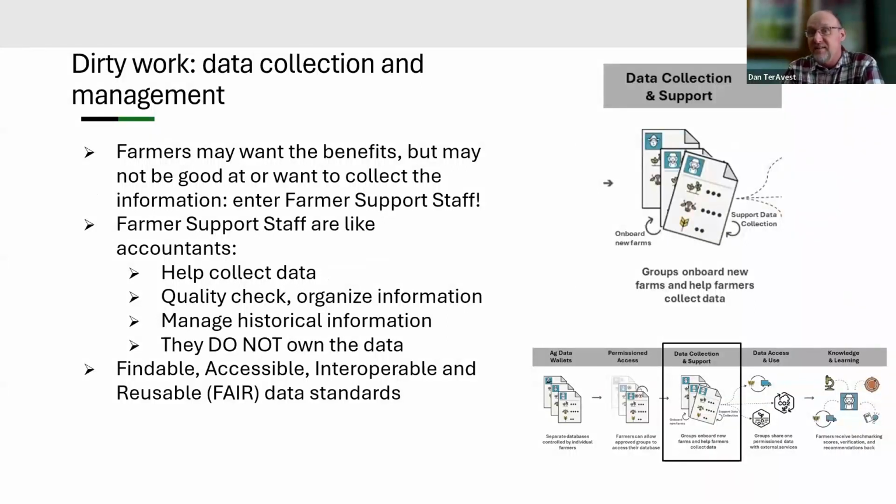Another piece that's required is support with the collection and management of farm data, right? Farmers may really want to benefit from these soil health practices and from the soil health data, but it's a lot of work to enter it in. So any good open ecosystem needs a space for what we call farmer support staff, people who can help collect the data, quality check it, organize it, and manage historical data. They're like your accountants, right? Your accountant tells you all the information you need to provide to do the taxes, and then they help organize it and fill in all the boxes on your tax form so that you don't have to. They don't own your information or your financial data. They're just helping you put it in the right place in the right format.